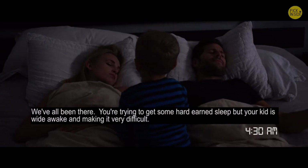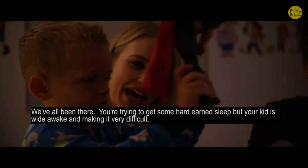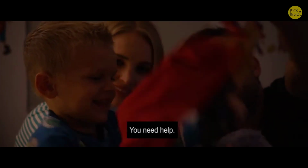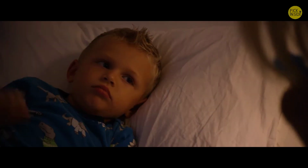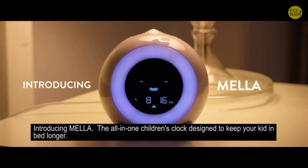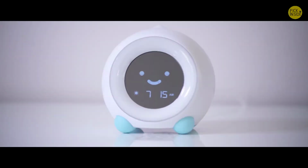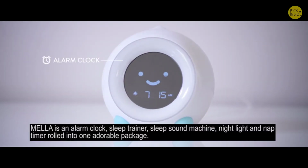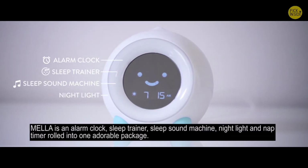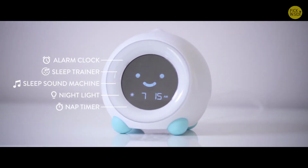We've all been there. You're trying to get some hard-earned sleep, but your kid is wide awake and making it very difficult. You need help. Introducing Mella, the all-in-one children's clock designed to keep your kid in bed longer. Mella is an alarm clock, sleep trainer, sleep sound machine, nightlight, and nap timer rolled into one adorable package.